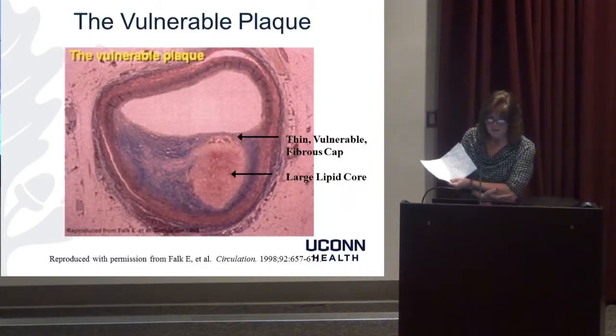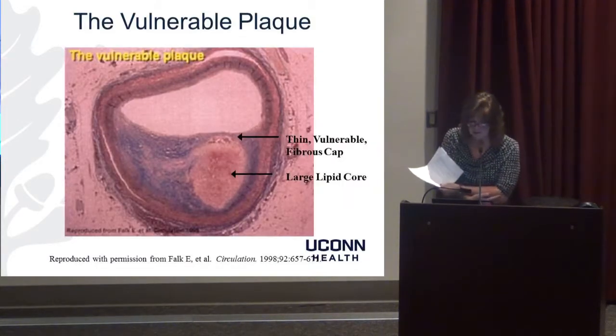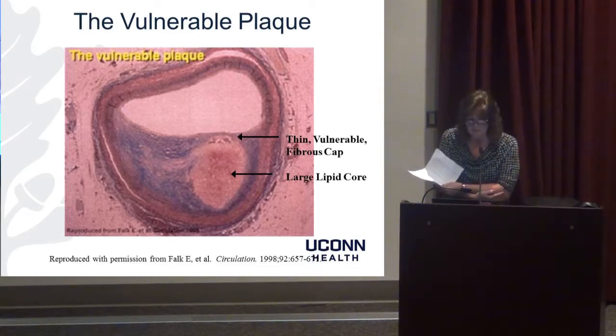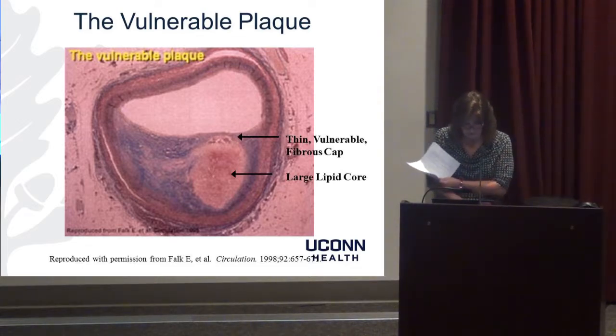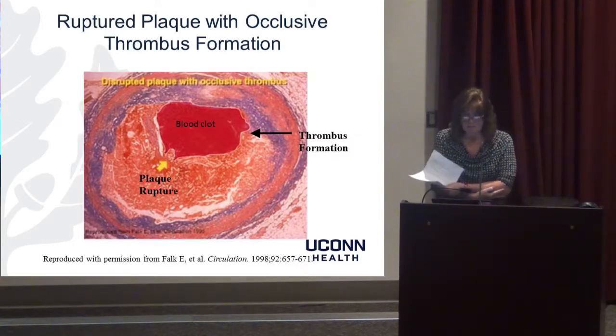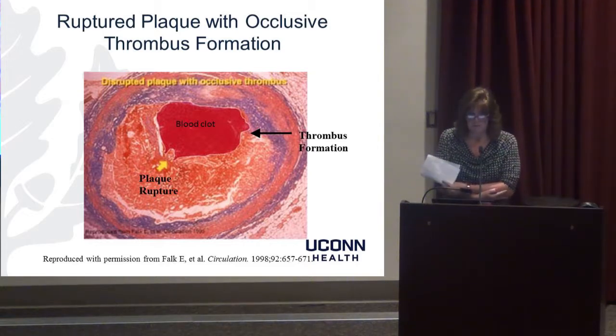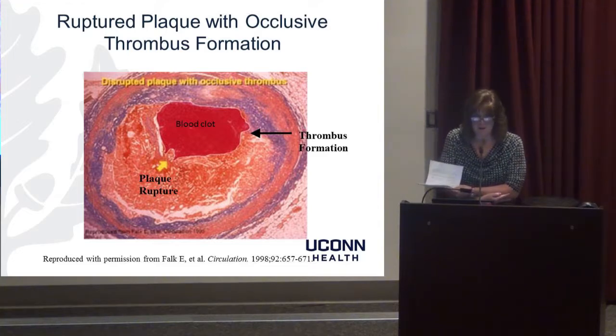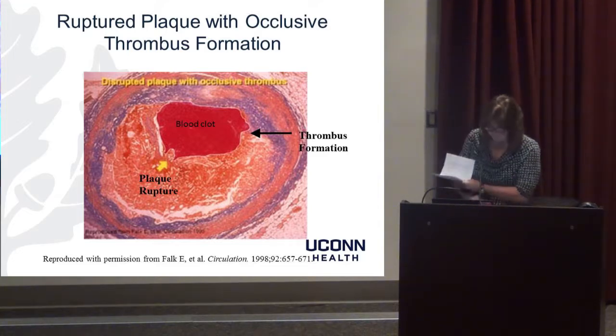All right, so back to the picture like we had in the slides before. We see that vulnerable plaque, right? Thin, vulnerable fibrous cap. You see that lipid core. And what's going to happen? That's going to break off. Blood clot thrombus is formed, blocking the complete lumen, right? That's another good picture of our occlusive thrombus formation. And that's what the platelets are supposed to do. They're supposed to go to the scene and cause a clot. That's what their job is. But when they do it inside the coronary artery, it's a problem, because that's now occluding it.